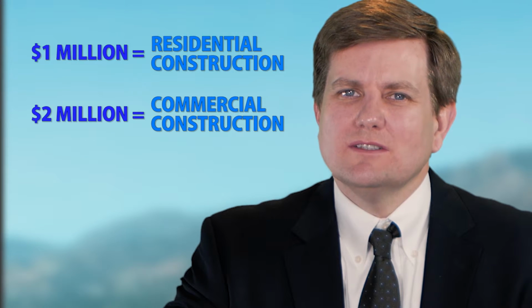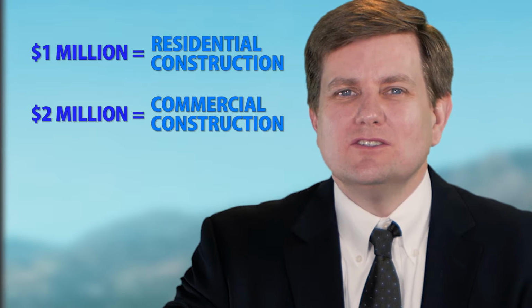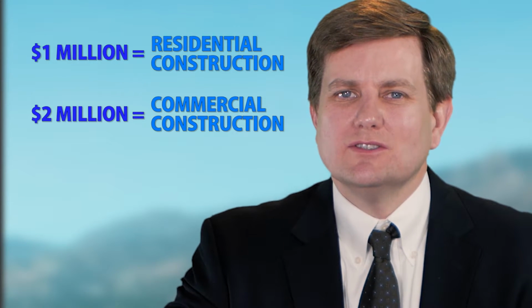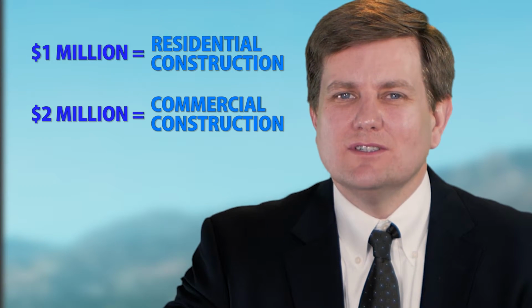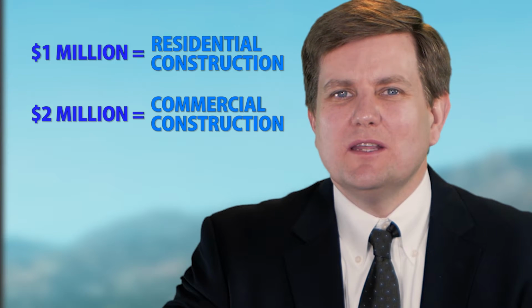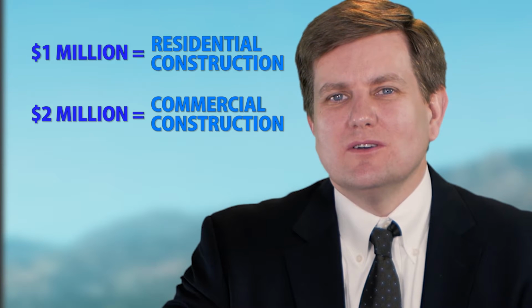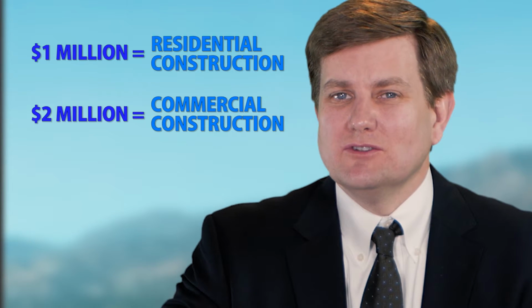The next thing is, how much coverage should I get? Should I get a $1 million policy? Should I get a $2 million policy? So this is how it usually works. A $1 million policy is set up with coverage for residential construction. The $2 million coverage is usually for commercial construction. And I do recommend that you just get the $2 million insurance because the price difference is very little and you get twice the coverage. So you're not saving very much money by getting the $1 million coverage. And you may work on a commercial job, you never know. So you would have it and you would be ready to bid on it and take those jobs and not be wondering if your insurance would protect you.